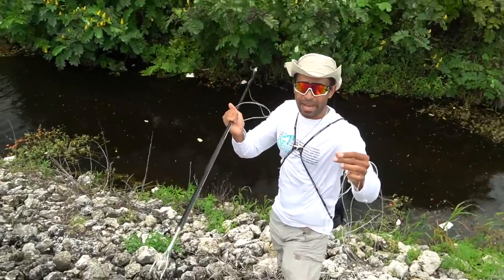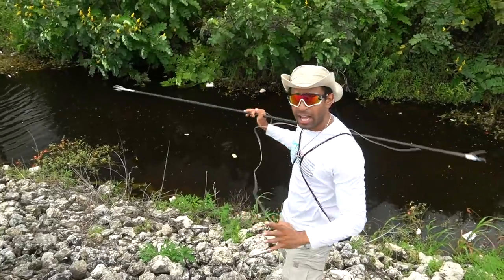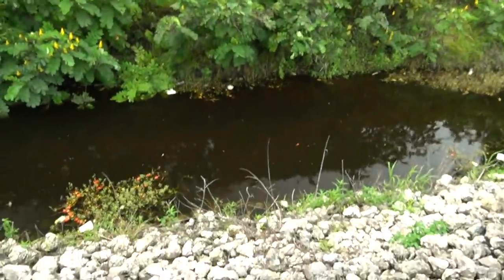This is about 400-pound test. I'm gonna try to snipe fish when I see him swimming in the shallow water canal on the side of a very, very, very busy road. There's one on the far side, check that out. Look over there. See him?